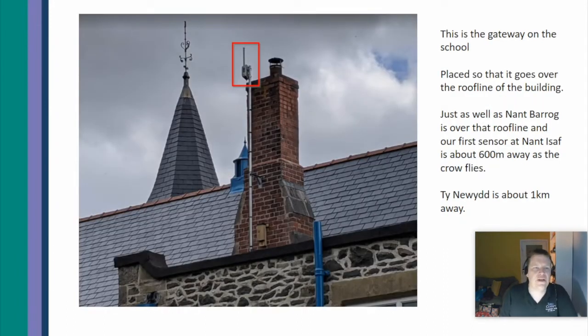Here's a picture of the gateway at the local school. It reaches up above the chimney and above the ridge line of the roof. As you can see here, it reaches above the roof line, and the first sensor is just 600 meters away at Nantisaf, and T Newydd itself is 1 kilometer away.